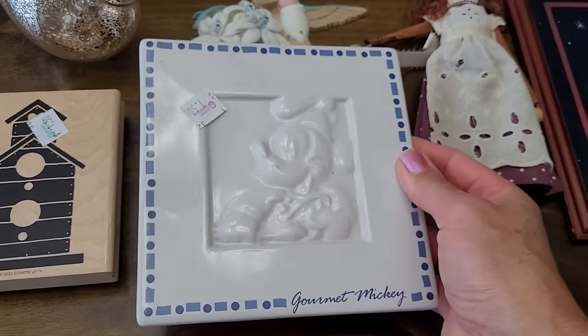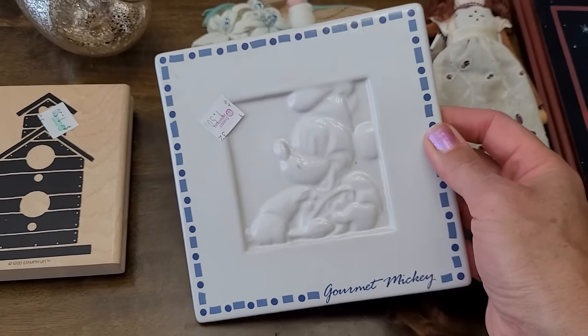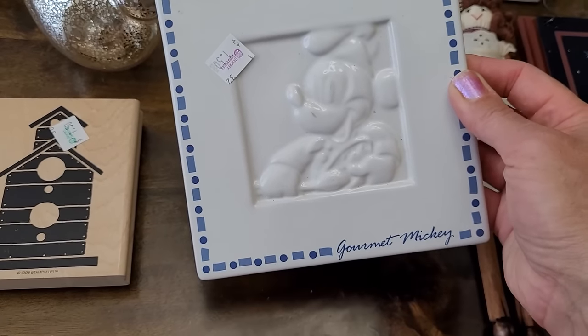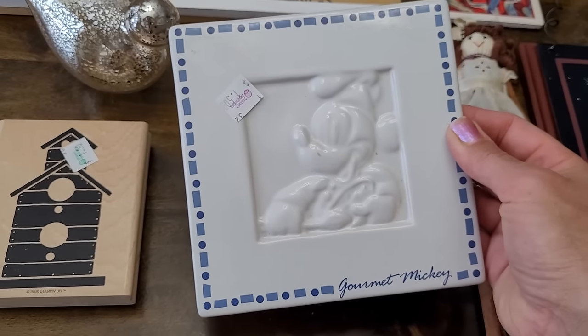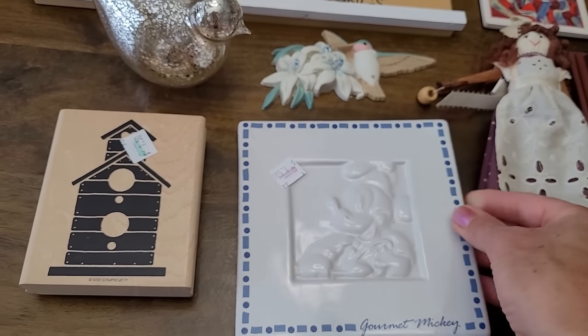I paid $1.50 for it, and I am going to ask $18. I love the blue dots and dashes all around, and Mickey in relief there. He's got his chef's hat on, and he's mixing in a mixing bowl. Perfect if you have a blue and white kitchen.